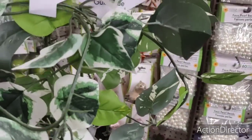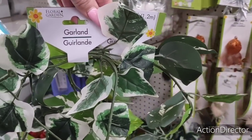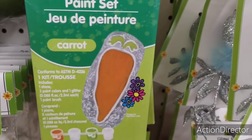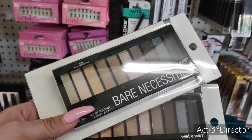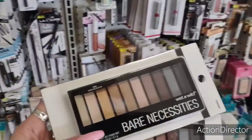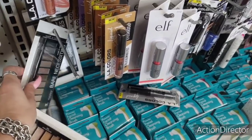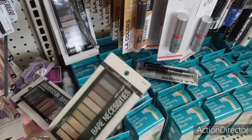This Dollar Tree is on fire. I mean, I have not gone to another Dollar Tree. This is, wow. Pretty groovy. Paint set, carrot, little stones, cute. Look, the Bare Necessities by Wet n Wild, the palette. I think I'm gonna get two. I'll make sure they're not damaged or anything. That they're sealed.